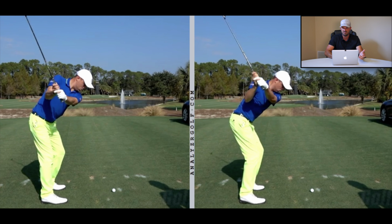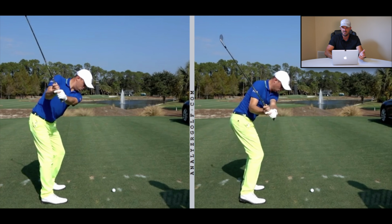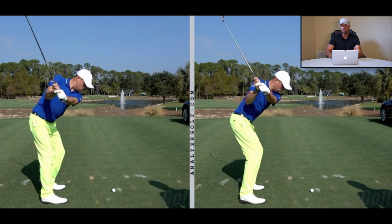So here again is another good visual of the difference between where he gets on the way back versus on the way down. You can see for him, his lead arm gets a little bit farther out at that position, but same thing, shaft on a flatter angle, lower body definitely rotating and reflexing. And one more here that shows a good, nice example.